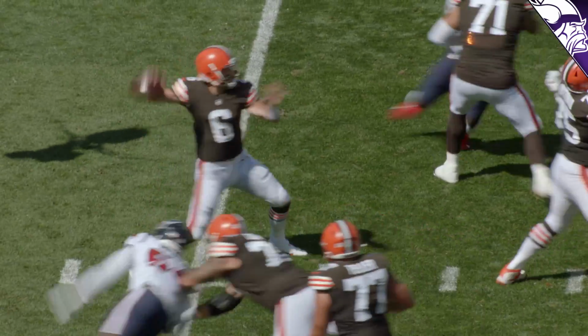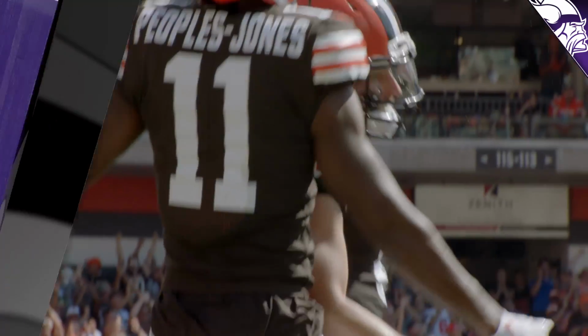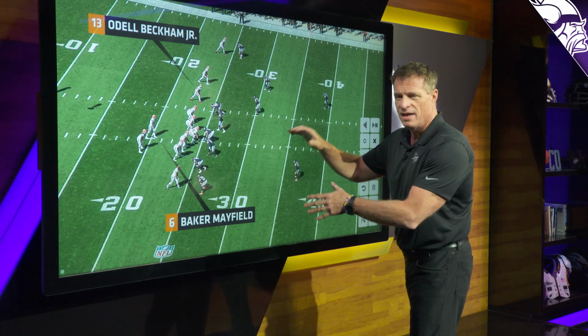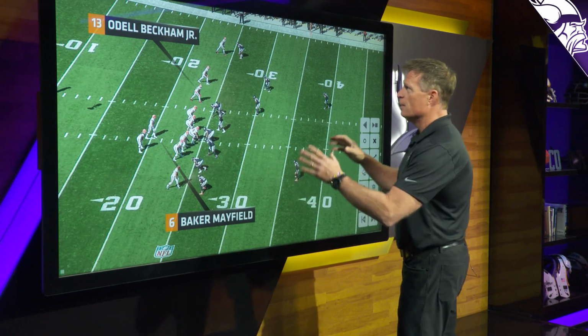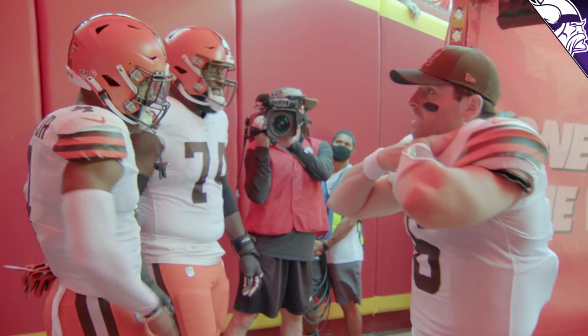We're going to do a dive on Baker Mayfield, and we're also going to take a quick look at that Cleveland running game. So one of the first things that stands out is some of the amazing plays that Baker Mayfield and Odell Beckham Jr. make together. This is a great example of a long third down that they had against the Chicago Bears.